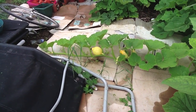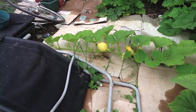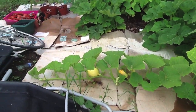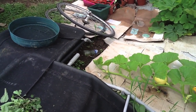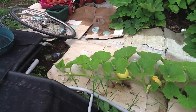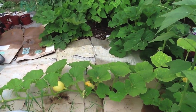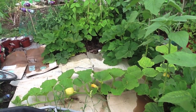Here's a better view of the pumpkin, and you can see that that's now certainly bigger than my hand, so hopefully this might actually start to live up to being a giant. There are other flowers there, and actually on the end there's a 3rd pumpkin, so I might get 3 on that. I don't know if I want 4 or if I want 3. Maybe 4 is too many and they'll all be smaller, but I need to look up on that. But yeah, very pleased with pumpkins and squashes.